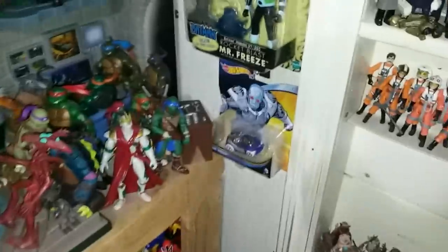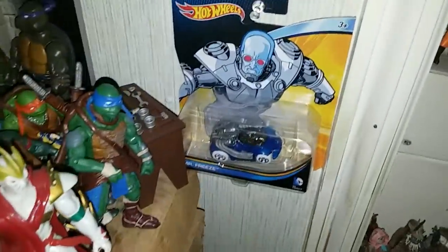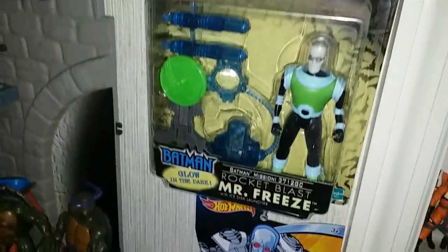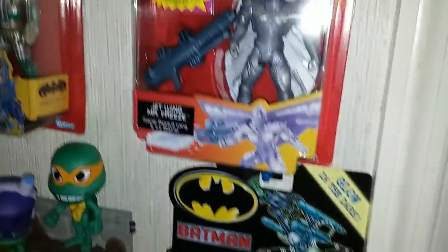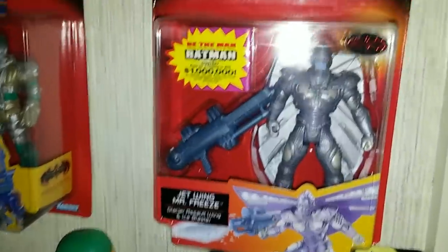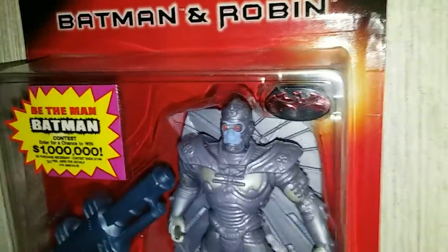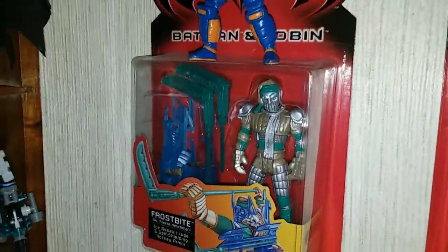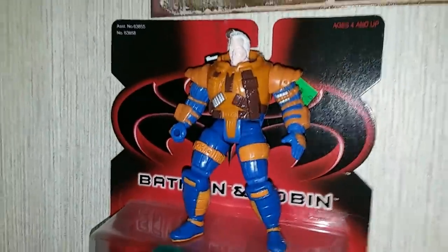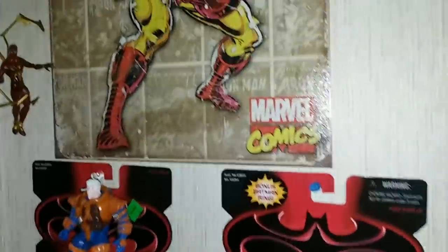So, on this wall here, we have a little Mr. Freeze Hot Wheel. Carded Mission Masters Mr. Freeze. And then carded Jet Wing Mr. Freeze. It comes with a ring, guys. And then there's Frosty. And then Cable, because I'll show you in a second.